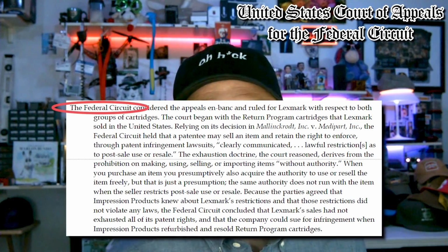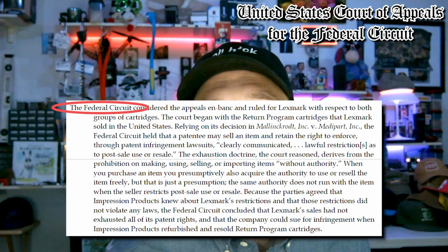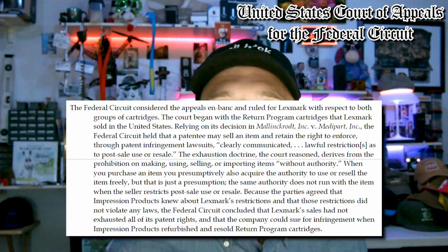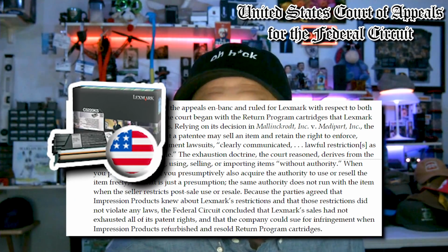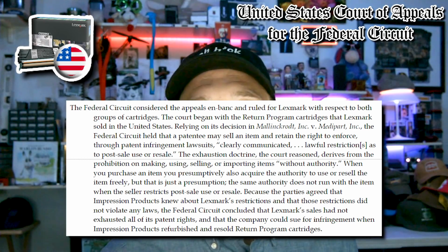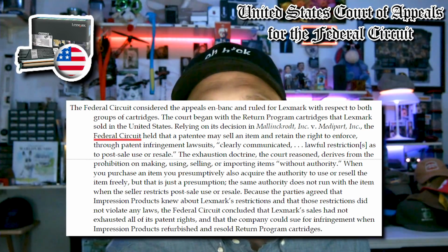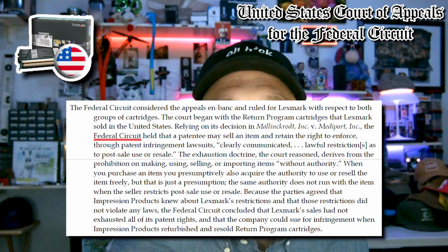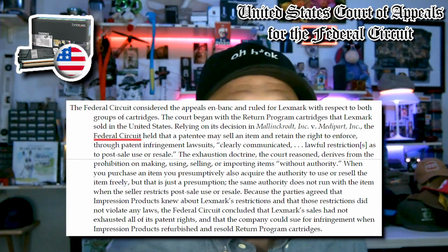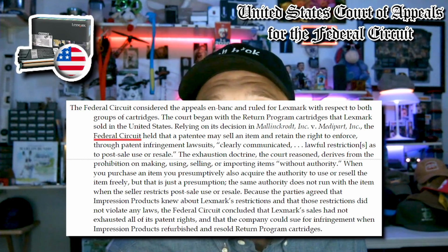The federal court considered the appeals en banc and ruled for Lexmark with respect to both groups of cartridges. The court began with the return program cartridges that Lexmark sold in the United States. Relying on its decision in Mallinckrodt v. Medipart, the Federal Circuit held that a patentee may sell an item and retain the right to enforce through patent infringement lawsuits clearly communicated lawful restrictions as to post-sale use or resale.